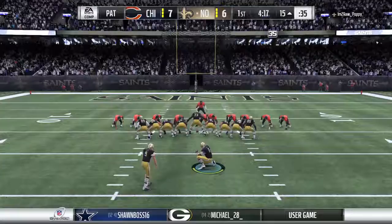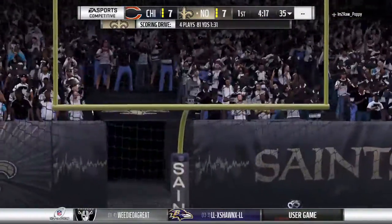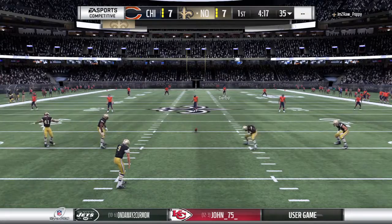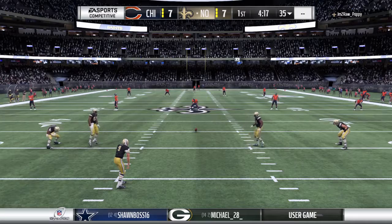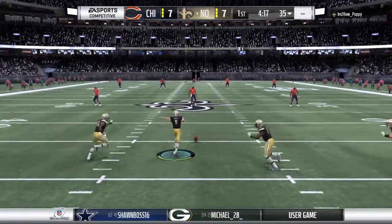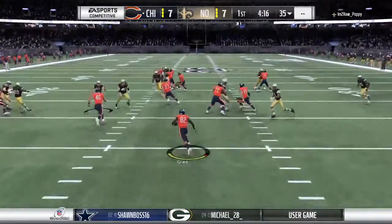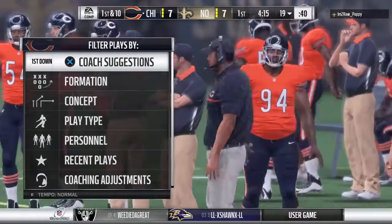Cairo Santos on to try the extra point. It's good, and we're all tied at 7 apiece. So we're right back where we started, all even as the kick's away. This is taken about 7 yards deep. And he'll take it back to about the 19-yard line.